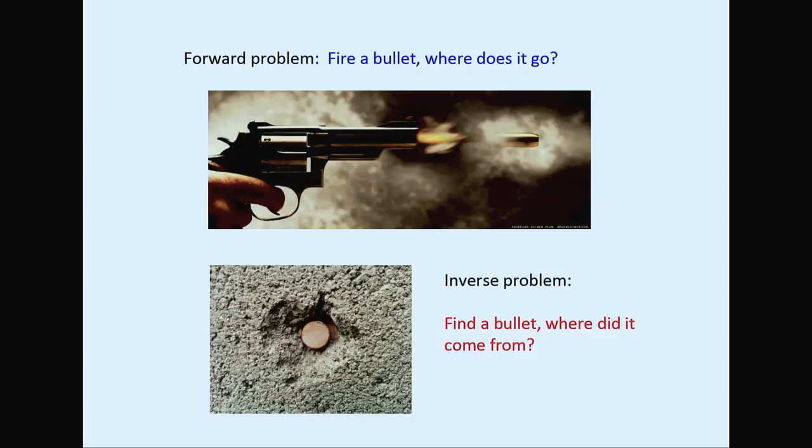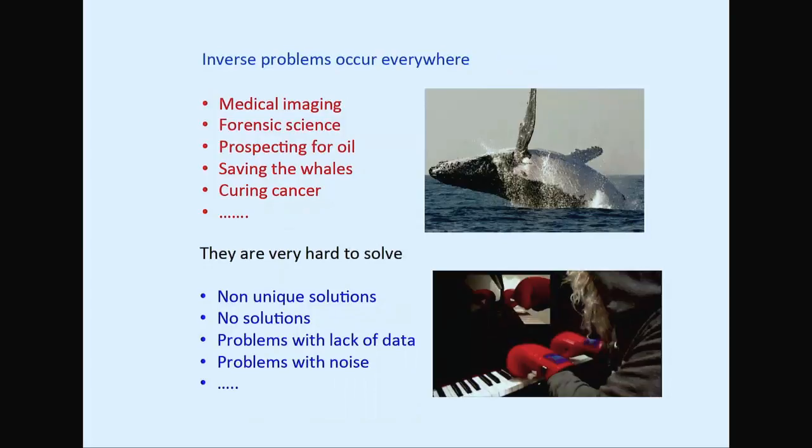So this is the sort of thing we do, and inverse problems are extremely important in forensic science, and they lie at the heart of all of medical imaging and some other tech things I'll tell you about later on about saving lives. But just to show you some of the problems that can be solved with them, we've already seen that they can be related to medical imaging, that they are related to forensic science. If you are searching for oil, you need to find out where the oil is. You need to solve one of these problems, so prospecting for oil. We can also use them to save the whales, and we can use them to cure cancer.